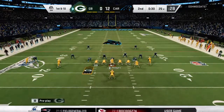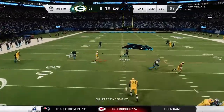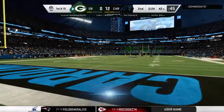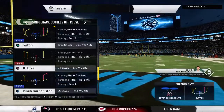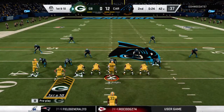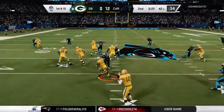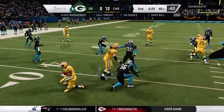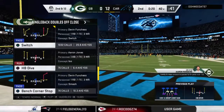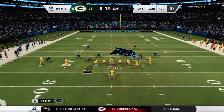30 seconds remain in this first half as they come up here 1st and 10. Here's Rodgers. And that's complete to Adams. And they get him down, but not before he takes it across the 40-yard line. Now the Packers going to go ahead and use the second of their timeouts as they'll stop the clock with 24 seconds to go in this first half. They'll run on first down. It's Jones. Now the Packers going to burn their third and final timeout as the clock will stop with 20 seconds to go in the first half.